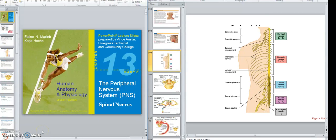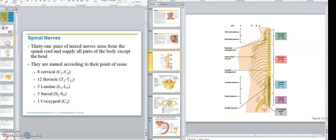Okay, class, in the last video we did the cranial nerves. Now we want to talk about the spinal nerves. Remember the spinal nerves, there were 31 of them, and they are named according to where they come out from the vertebral column. And we'll talk about the vertebral column when we do the bone. By the time you look at this, we may have already talked about it.